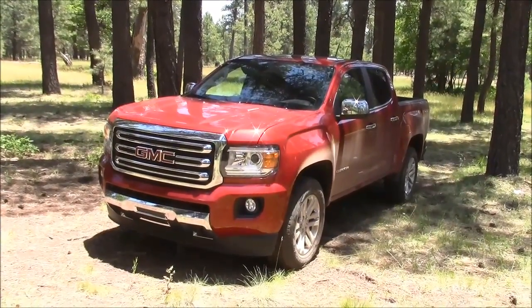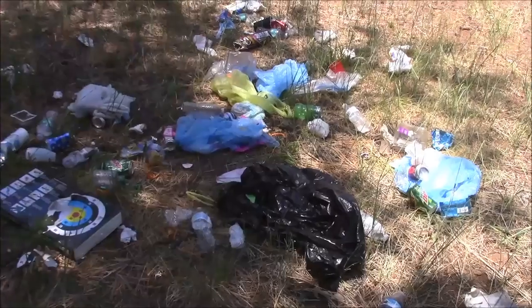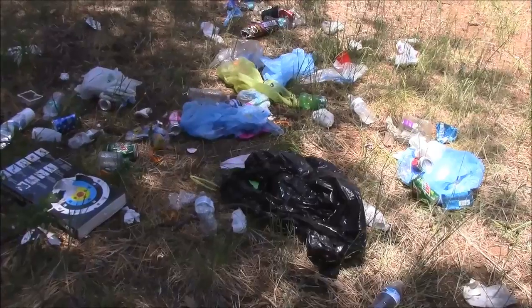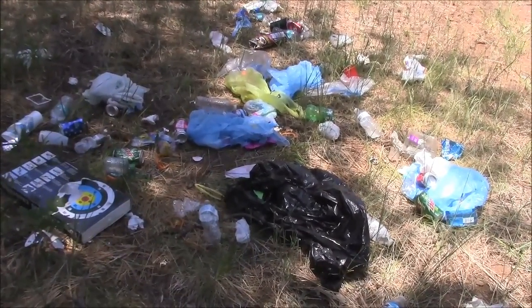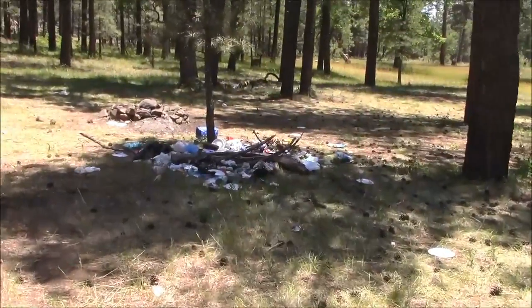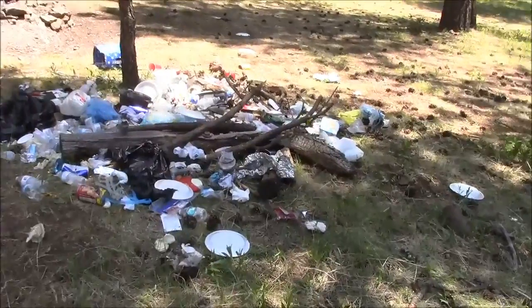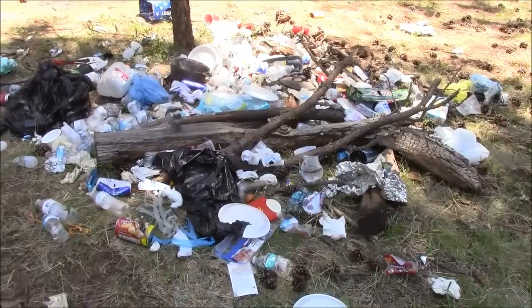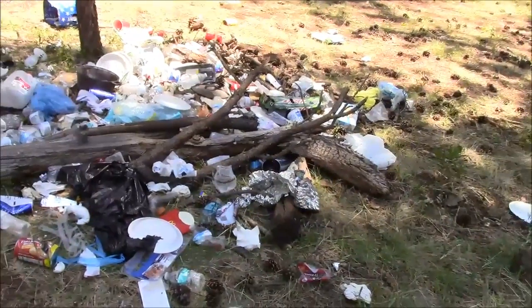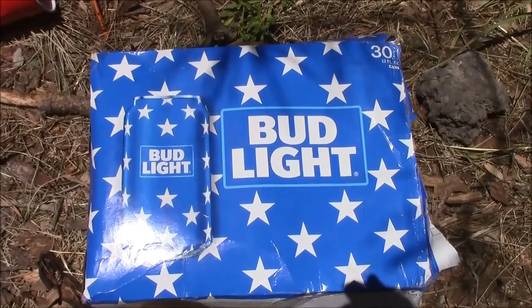One of the things I like about coming in the forest is you get to enjoy nature, the fresh air. One of the things I don't enjoy about it is finding garbage like this, and this is just the small pile they left. We have an even better one over here. What a bunch of asses. Their taste in cleanup is about as bad as their taste in beer.